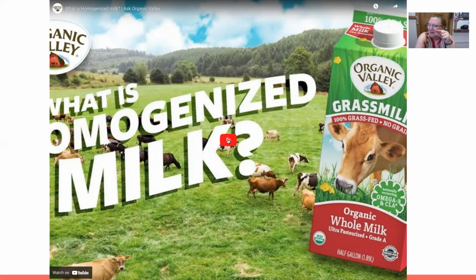All of the cream, all of the good creamy fat in the milk is going to rise to the top. So when you would open your thing of milk, there'd be a layer of fat on top and then all the skim underneath. What? I don't want to drink fat. So what we do to fix that is we homogenize it. Let's learn more about that.